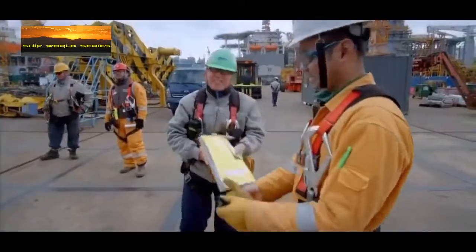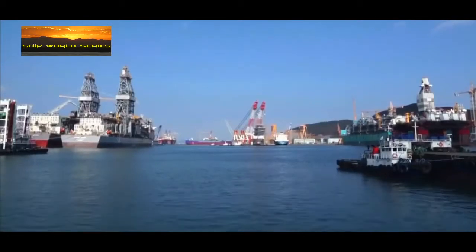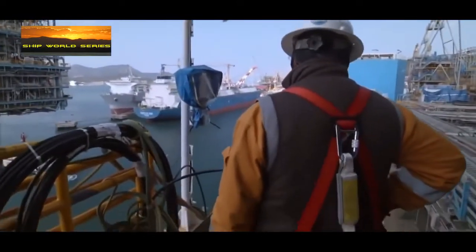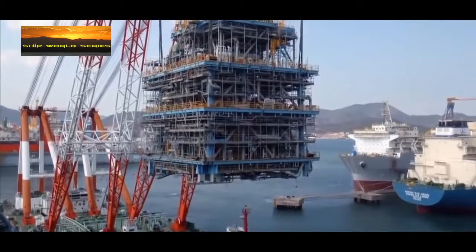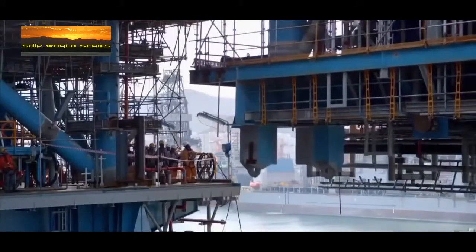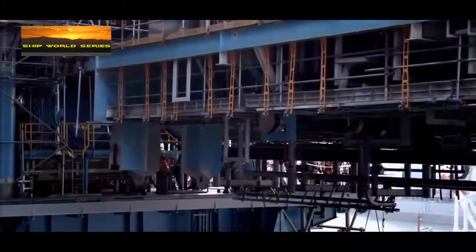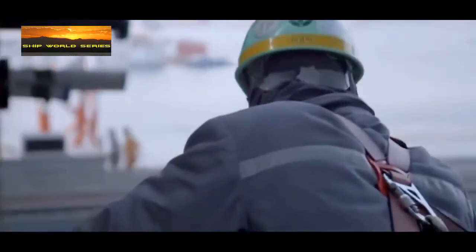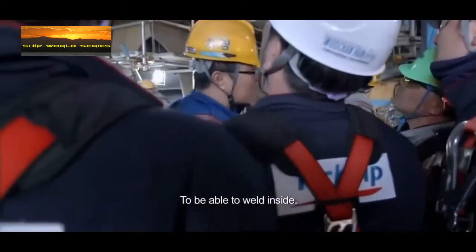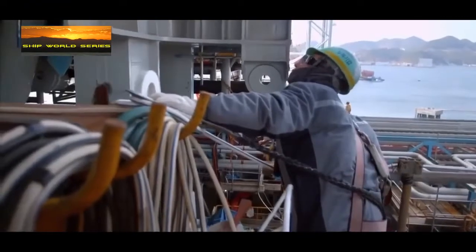Now it sits down. The first stage went smoothly, but the danger is not over yet. It still needs to be placed on the vessel's deck. The work crew is standing by to receive the module. The success of this lift will determine whether the next block can be lifted in on time. But as it reaches the deck, a colossal challenge. It cannot fit onto the hull, and 2,000 tons of steel is suspended in mid-air.